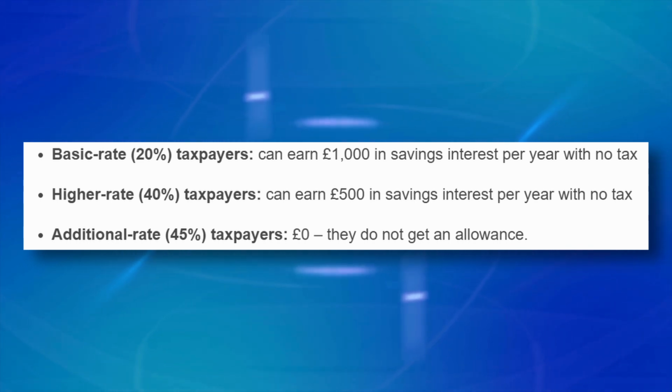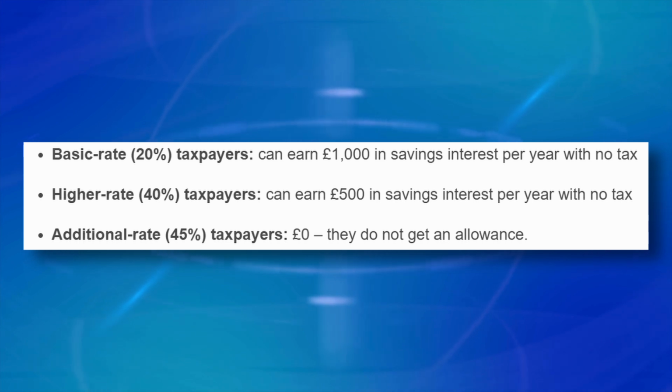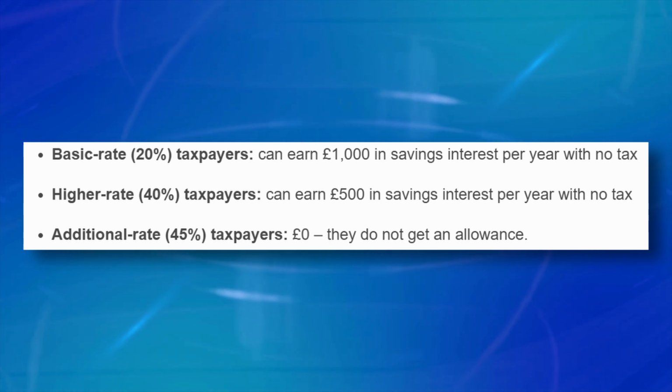Higher rate taxpayers can earn £500 per year before paying tax. And additional rate taxpayers don't get any personal savings allowance. Back when interest rates were low, these allowances seemed very generous, but rising interest rates have changed everything. And right now, there's an increasing chance that some of the interest on your savings will get taxed, so you might want to redo your sums.